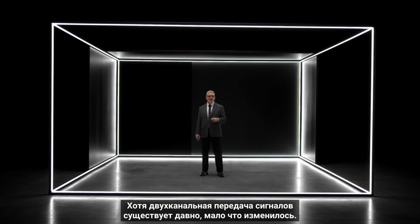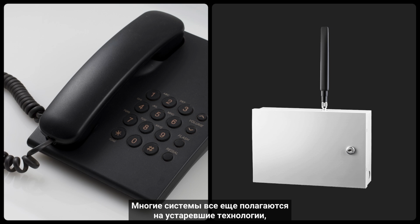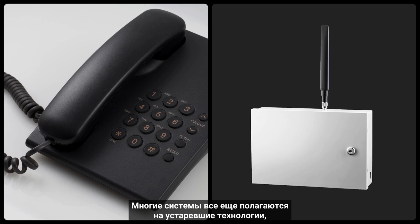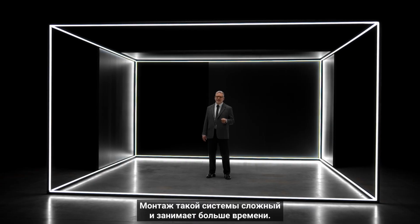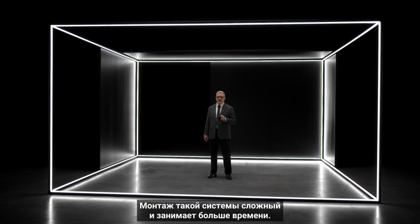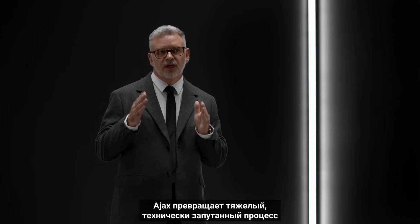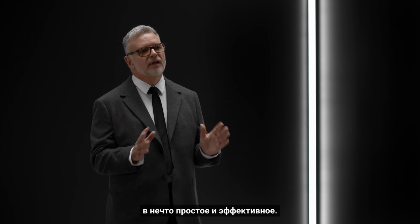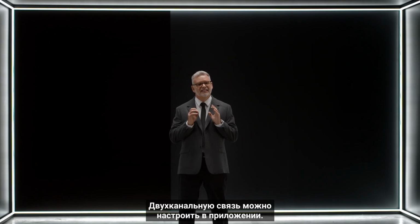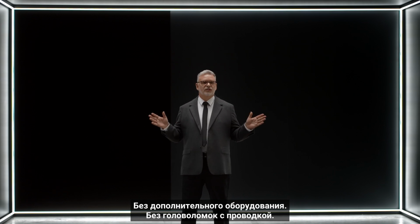Although dual path signaling was introduced long ago, little has changed. Many systems still rely on outdated technologies like landlines and external communicators. It makes installations bulky and time-consuming, and this is where we come into play. Ajax turns a complex, hardware-heavy process into something simple and efficient, allowing setting up dual path with just a few taps in the app. No extra equipment, no tricky wiring.